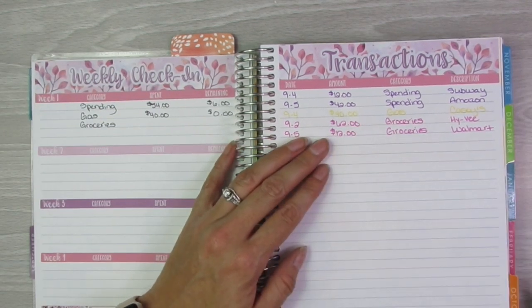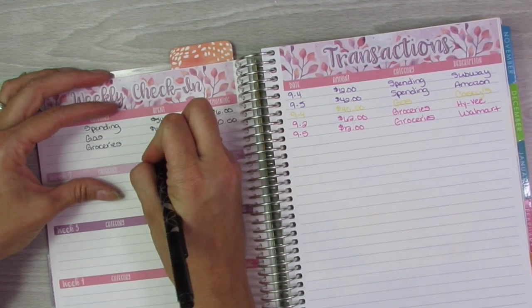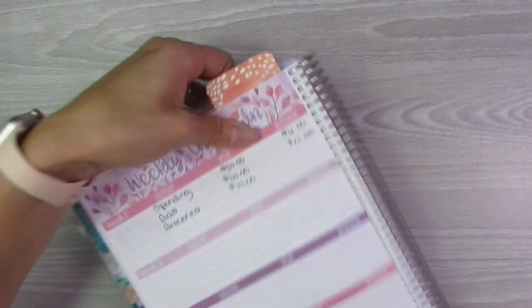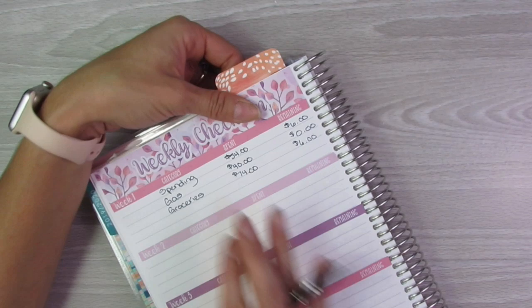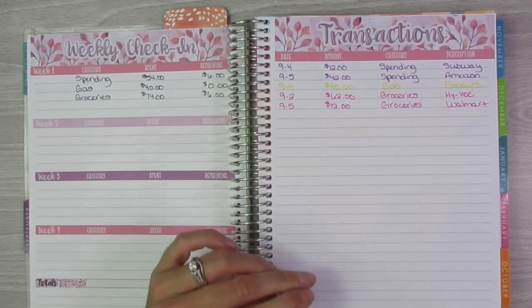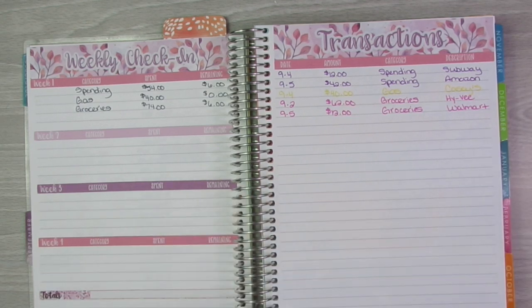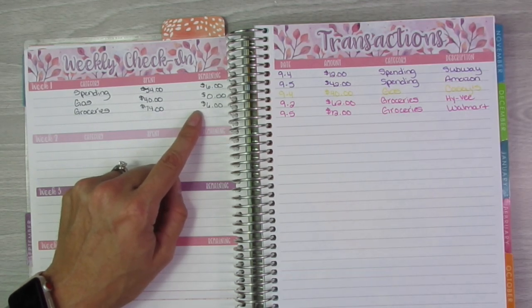And so for groceries, we did $74. Which means that we also have $6 left over for groceries. So some people, when they have money left over from their expenses envelopes every week, they will transfer it to their debt snowball. I don't. I actually just keep them in the envelopes and roll them over to the next week. So for starting my next week now, the second week of September, I'll have $6 extra in spending and $6 extra in groceries. So that's just how I do it.